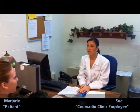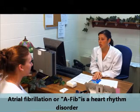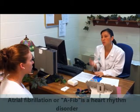Okay. So your doctor put you on Coumadin. Do you know what Coumadin is? Not exactly. Okay. Coumadin is an anticoagulant and it thins the blood. And your doctor put you on this medication because he diagnosed you with AFib. Now, because of your AFib, your atrium is not contracting properly, and that predisposes you to a blood clot.